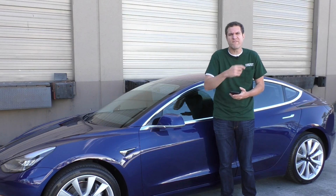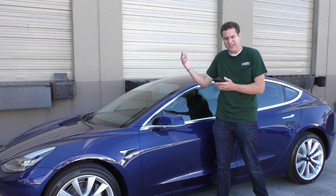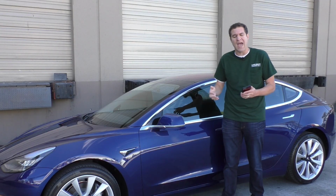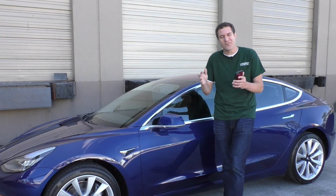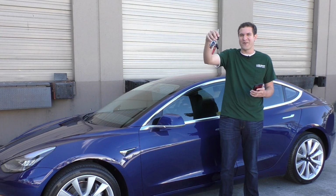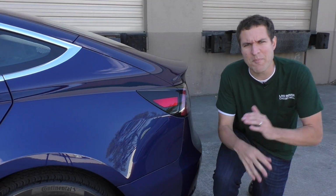You don't have to be standing 25 feet away. You could be in Europe and you could unlock the doors or charge it or open the charge port if you want to. It's all possible from the phone app. This is the future. This is how it should be. And it means that maybe someday soon we won't have to carry around a giant key ring like this. Won't that be nice? Now back to the charge port.